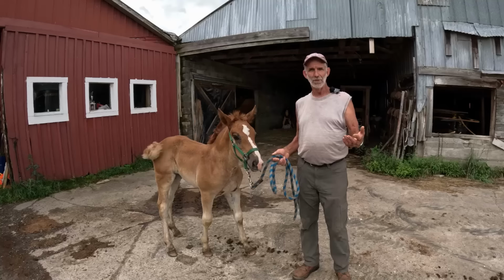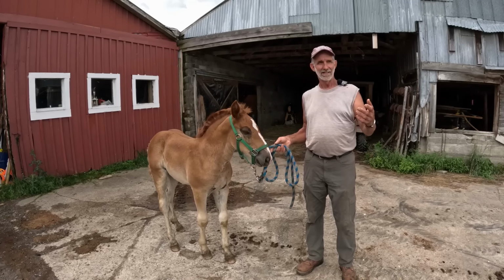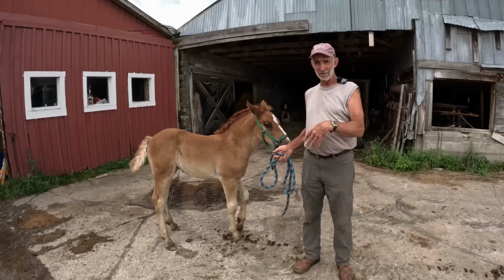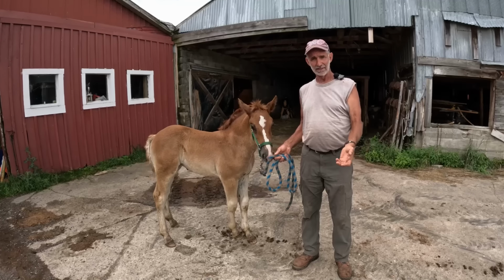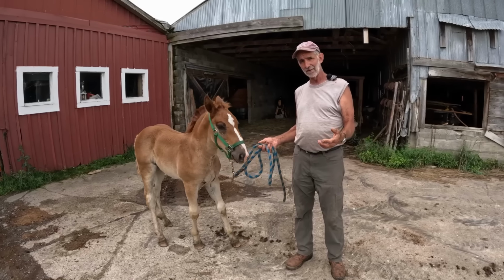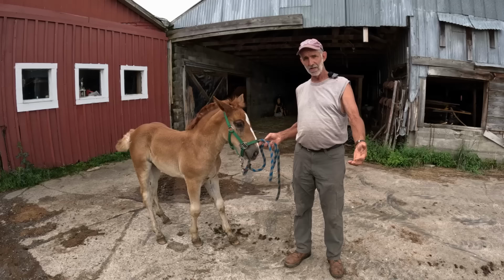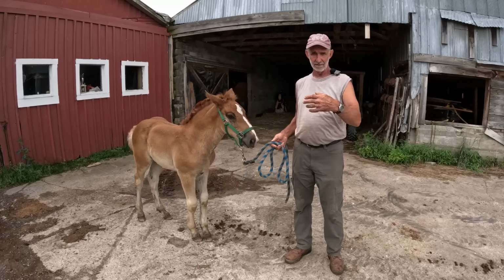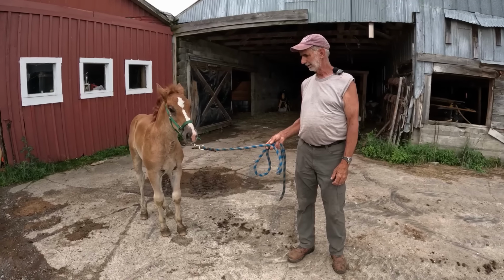And what I do is I will take them around this loop I have here, and then tie them, and then go do something else, and then come back and do it again. And it's kind of like the way it would be if I was logging. They'd pull out a heavy load, then I'd cut the next tree, and they'd get a rest while I'm doing that, and then they pull another heavy load. And that works really good for me.